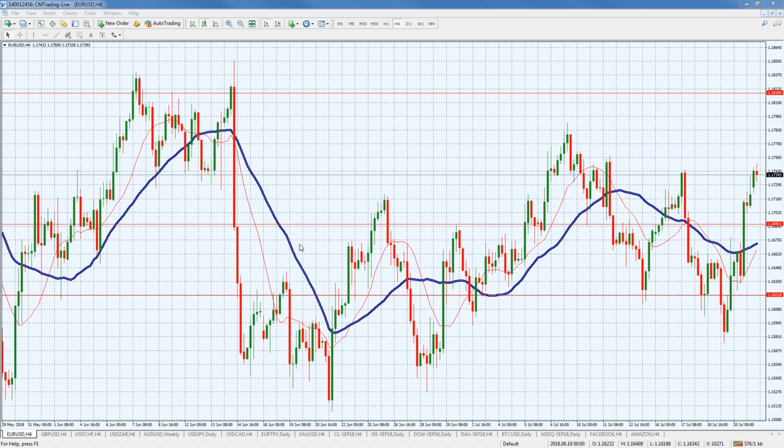Taking a look at last week's action, you can see here that the Euro USD rallied to the 117.39-ish level that we're trading in right now. That's a massive rally from last week. Really almost impossible to catch because it's just been so choppy. 100 pips up, 200 pips down, 300 pips up. It's just been very, very choppy.